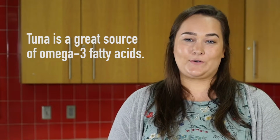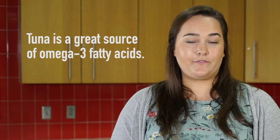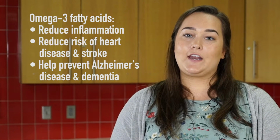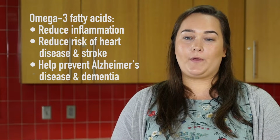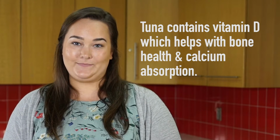Tuna is a great source of heart-healthy omega-3 fatty acids. Our bodies can't make these fatty acids, and so we have to get them from foods. Omega-3 fatty acids are great in reducing inflammation in our bodies. So they're great at reducing the risk of heart disease, stroke, and can help in prevention of Alzheimer's disease and dementia. Canned tuna also provides us with vitamin D.